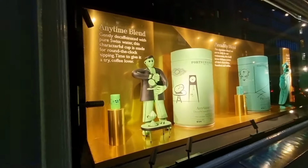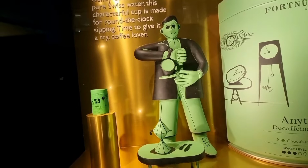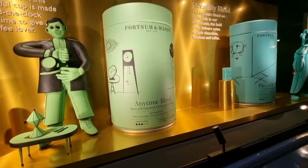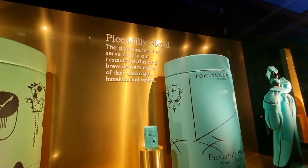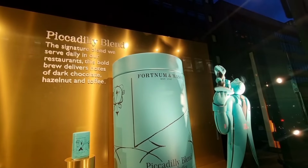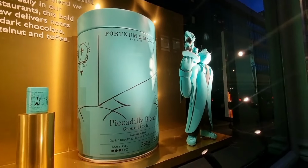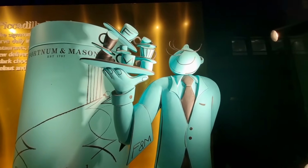Ah, look at these. Anytime blend. So we're all about the coffee at Fortnum's in January. Love the big tins. I need a tin that big for my coffee in the morning. The Piccadilly blend, my personal fave. They serve it in their restaurants. See, look, brew delivers notes of dark chocolate, hazelnut and coffee. And look at the guy. He's ace. I want him in my kitchen.